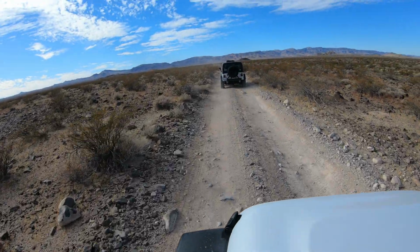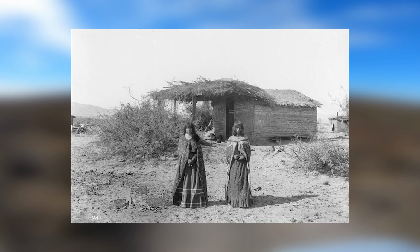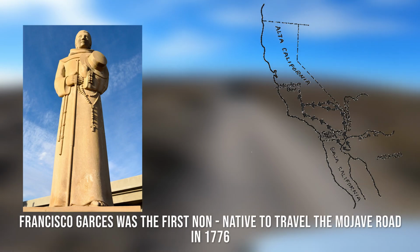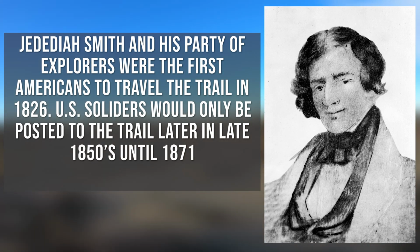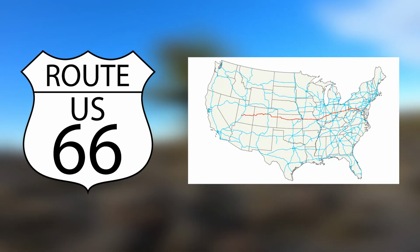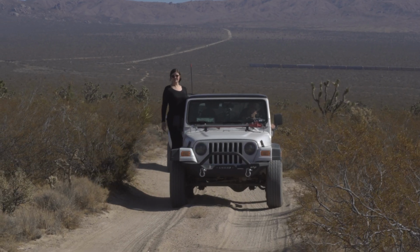The Mojave Road has been trekked on by various members throughout history, not the least of which starting with the natives in pre-contact times, and then Spanish missionaries, then U.S. troops and traders, until eventually being surpassed by more official routes like Route 66 and later the interstates. Now the Mojave Road is contained within the Mojave National Preserve and is a piece of living history.